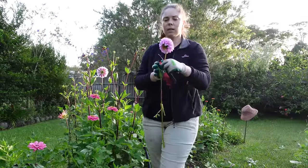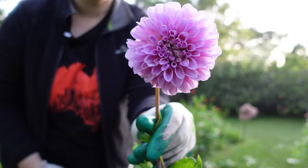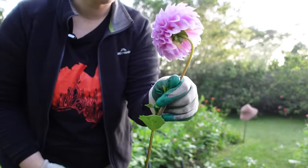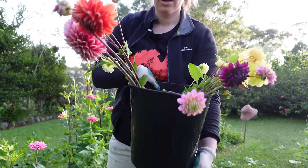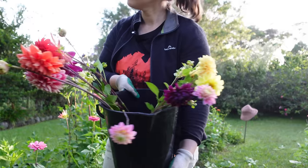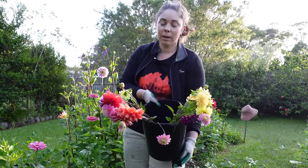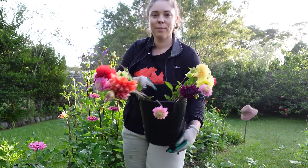This one here is too open for me. This one will probably look really sad tomorrow, so I'm not going to use this, even though it's so pretty. Okay, I've got a good bucket here. I'm going to head down to the other area of the flower farm and pick the rest of the dahlias so I can have a full dahlia bucket to arrange with.